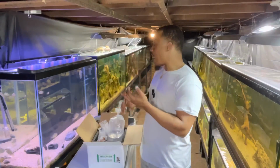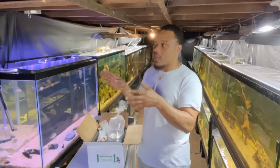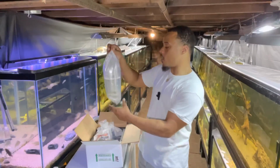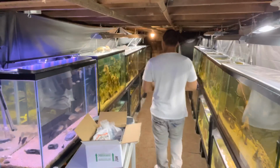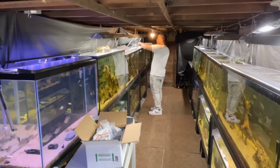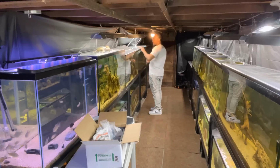the Jardini, the Oscar. What else do we get? The short body red tail. They all gonna be going to the 120 gallons so they can grow pretty fast, and we're gonna force feed them and get them huge. But for right now, he is going to go down here to where the other fish are in quarantine with these guys for a few days, a week or so. I said a few days, but a week or so, until I get the 120 gallons set up.